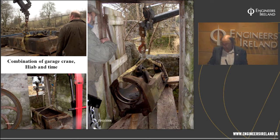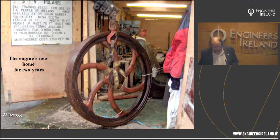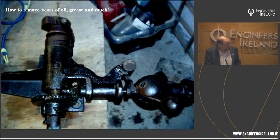And so we got everything out and onto the truck, and down as far as my workshop just up the road here in Donnybrook, and got it in there to start the work on it. So it was dirty, very dirty, and where it wasn't covered in oil and grease, it was covered in muck and rust, and some almost impossible to clean.